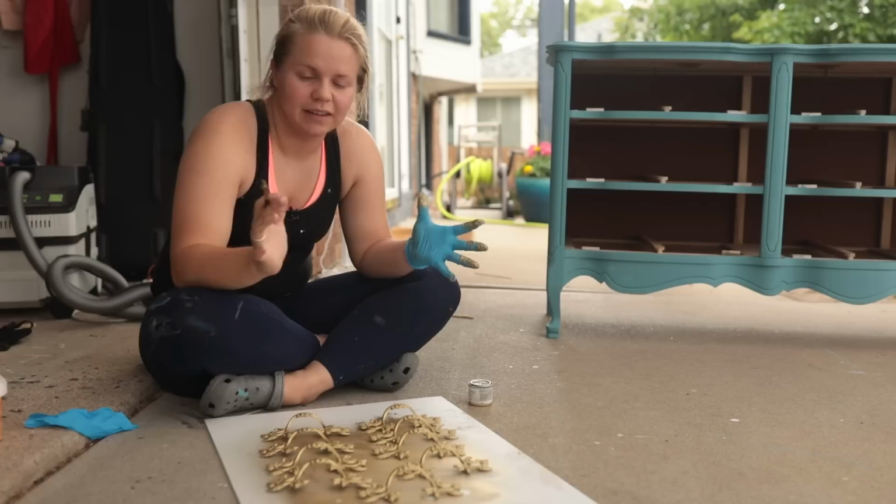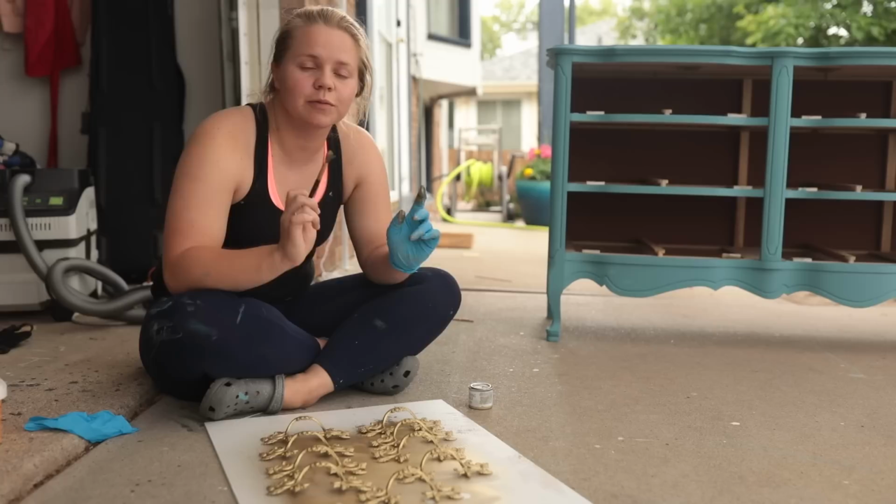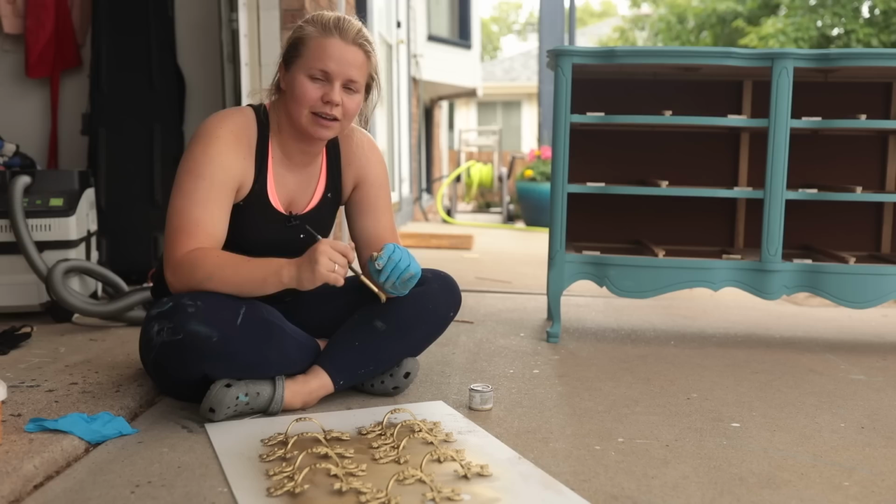Alright, the gilding wax is all on those pieces, so I'm gonna let that set for just a little bit, and then after I get that second coat of blue on, I'll come back and kind of buff it out, and then we'll be able to reattach them. So second coat of the harbor, coming at you now.